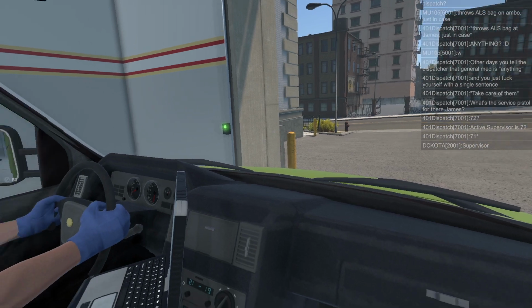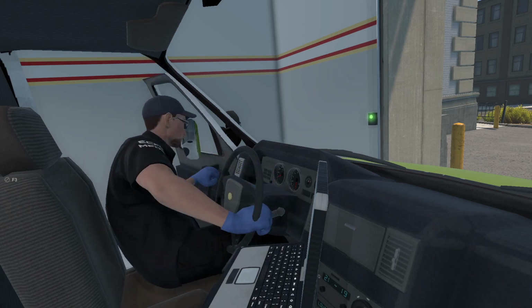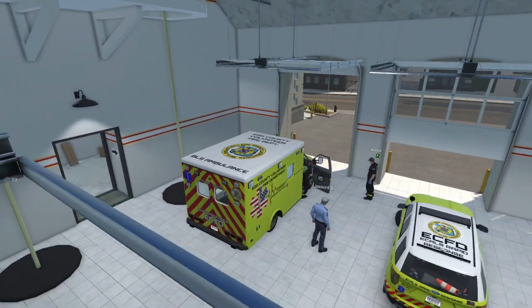Absolutely. So currently we'll just wait for dispatch. Generally though, in real life, if you wait for dispatch, you're not going to wait in the ambulance. We'll go hang out upstairs.